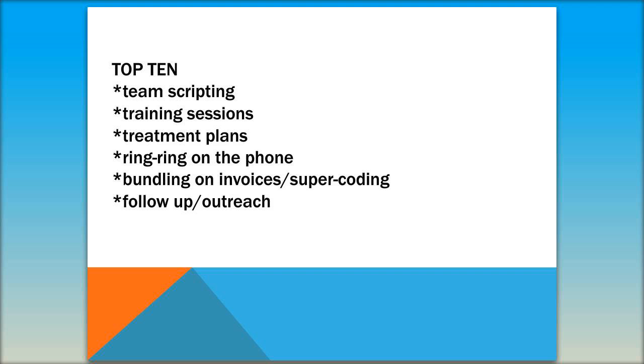So to create the training around these top 10, you would do the team scripting, which we will definitely get into when we meet in our live session. There will be training sessions even within your team meetings to have on a routine basis around those top 10 services. I really encourage you to have treatment plans to better serve all of your team members and even the clients too, and the expectation of what these plans may entail.